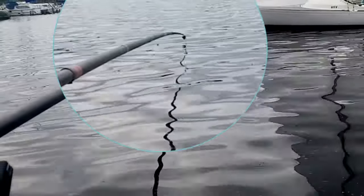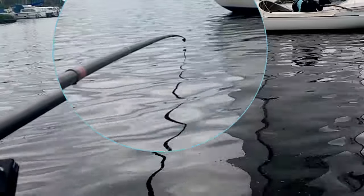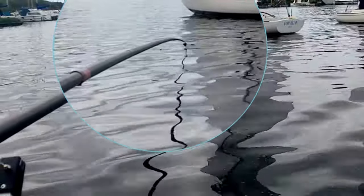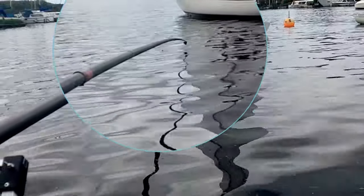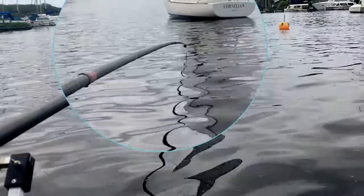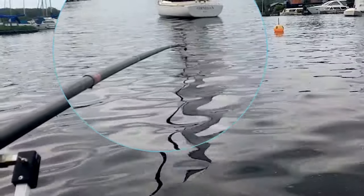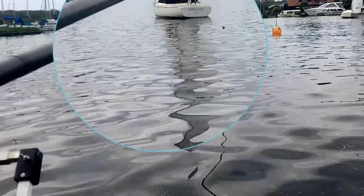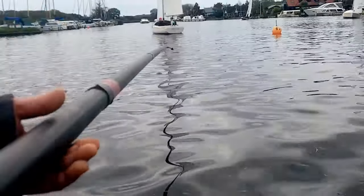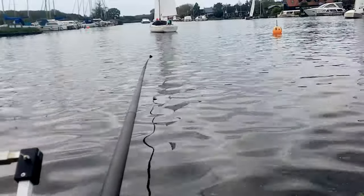We've got these guys going around till they get dizzy. I just better watch my pole, because I don't know where this boat's going to turn. And I've got a bite, and it's gone under. Better fish, probably a perch.